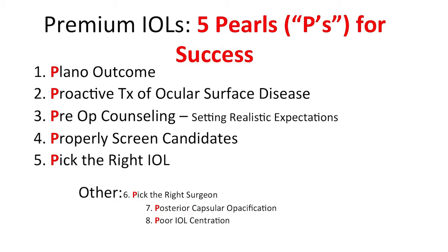Fortunately, technology is really good and we get less residual refractive errors these days. Proactive treatment of ocular surface disease is really important. Doing that preoperatively will help you have better outcomes, happier patients, and then less refractive error misses, if you will, and less residual refractive error. Pre-op counseling is something we can do less and less of these days. The IOLs are sort of more forgiving with less glare and halos, but you want to screen these patients and give them realistic expectations up front on how these lenses work and sometimes how they may have some pitfalls.